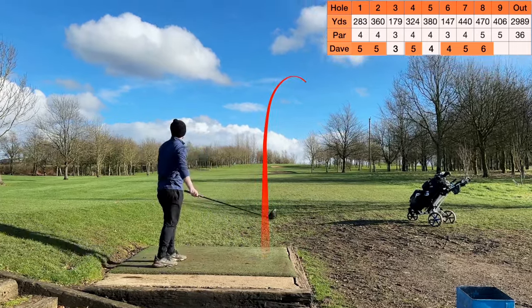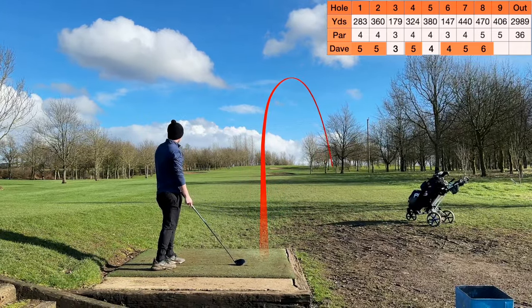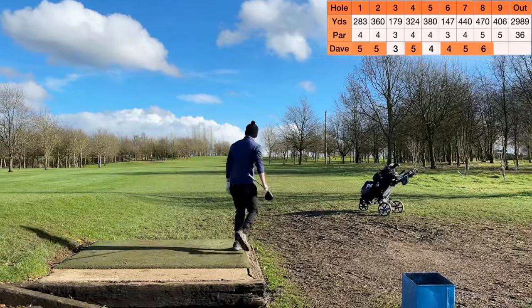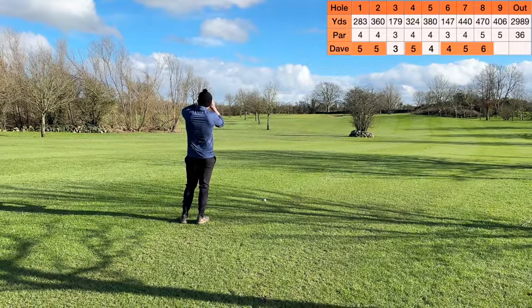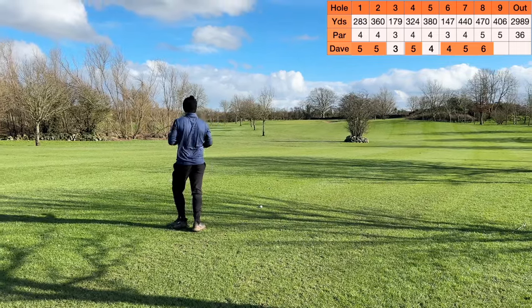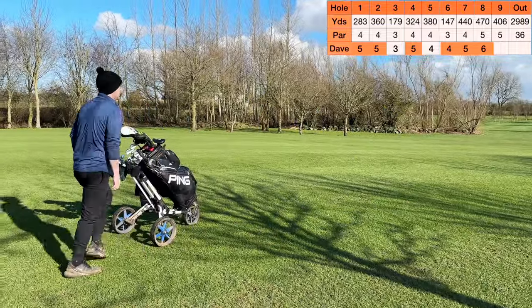Tell you what, that is incredible. My drives today are insane. Why are my drives good, but the rest of the game's not? Unbelievable, what a drive. So we're currently sitting at 161 yards. Oh, challenging one.